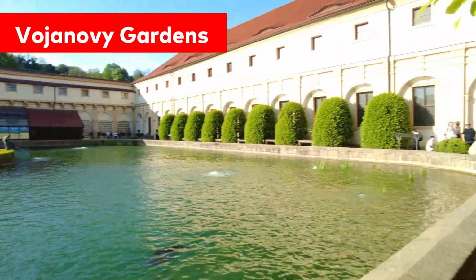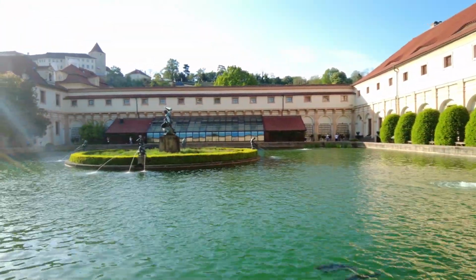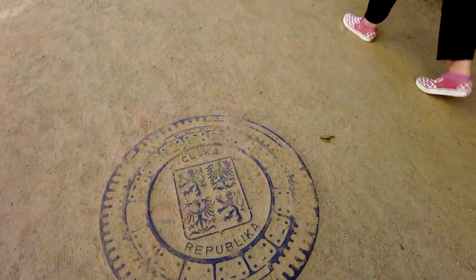Completely by mistake, we stumbled upon this secluded garden where we got to enjoy some quiet time in the shade of the trees and meet this little guy. If you have the time, make sure to check it out.